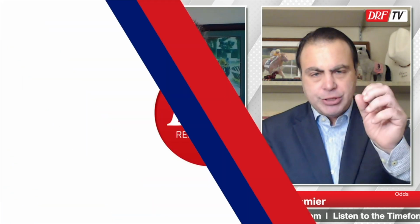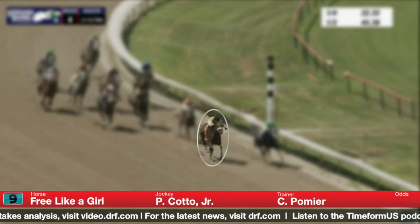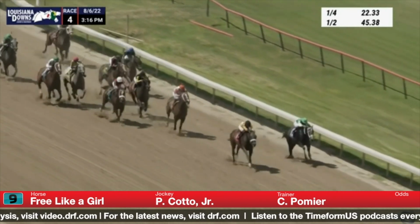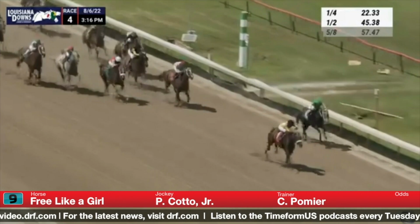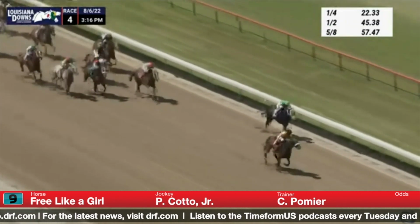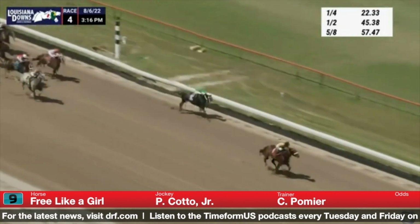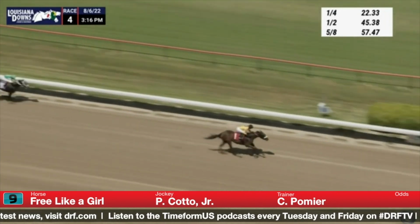Let's watch Free Like a Girl's last race at Louisiana Downs, going three-quarters of a mile. This is the Louisiana Cup Filly and Mare Sprint. She was able to just sort of blow by the leader here and run off and hide. An 88 Beyer speed figure. It's a bit of an outlier from what she's run for most of her career, Mike, but I think she's better at these shorter distances. They tried her going two turns, two, three, four back in route races.